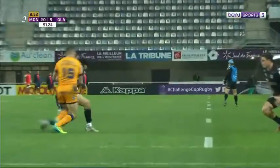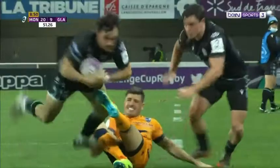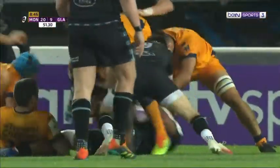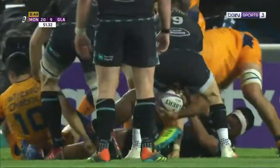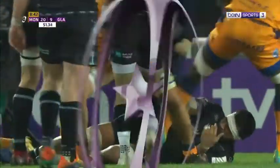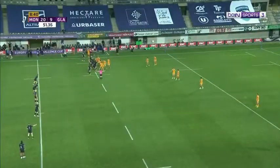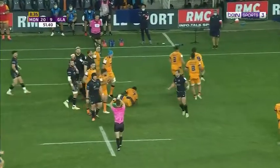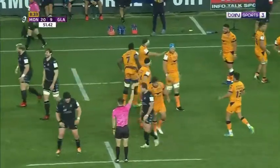But I think the power and the extra man would have been the way to go there. I think a scrum would have been a better option with the extra man, Scott, than just going for that play. And as it is, it's been turned over. And that could be the game. Well, as we've seen, fine margins between success and failure.